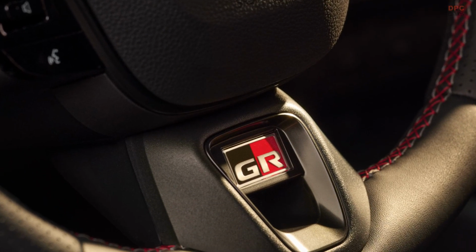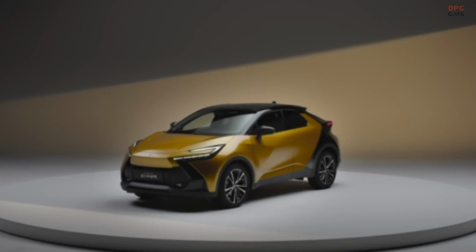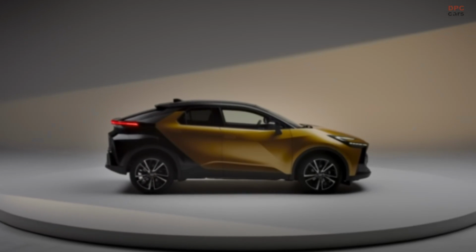Furthermore, the interior of the GR Sport Premier Edition, distinguished by red accents and a GR badge, showcases sporty touches both inside and outside the vehicle.